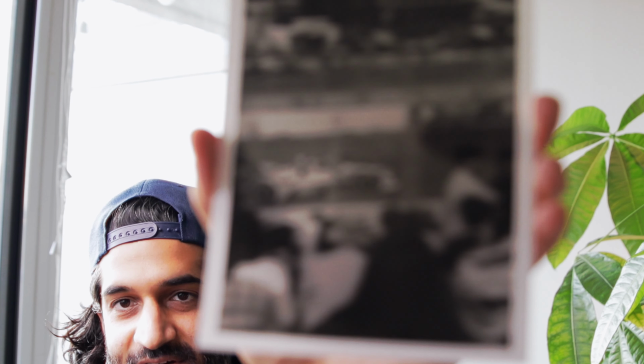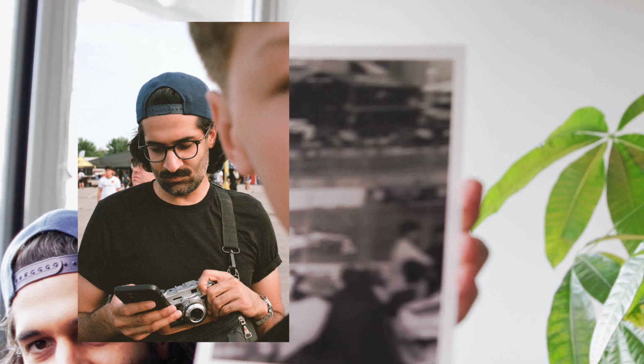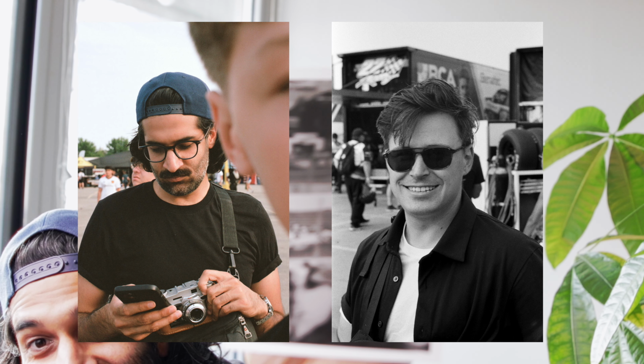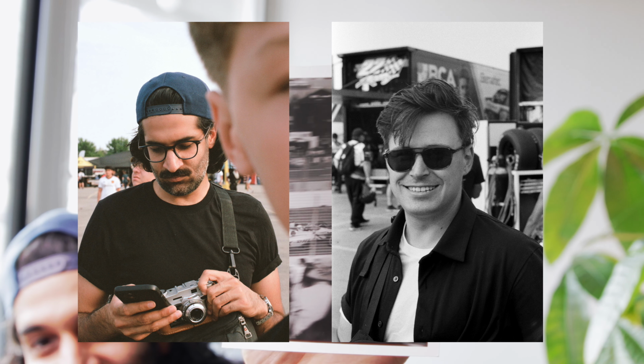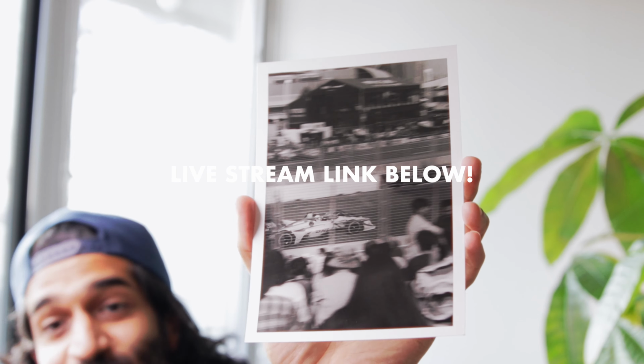Perfect. Last week, I made this print in the darkroom. I went to the Honda Indy, and Hartley took this picture of me, but I took this picture of him. And then I found this, then I took this picture, and then I printed it live. I did a live stream. The entire live stream is there for your viewing pleasure.